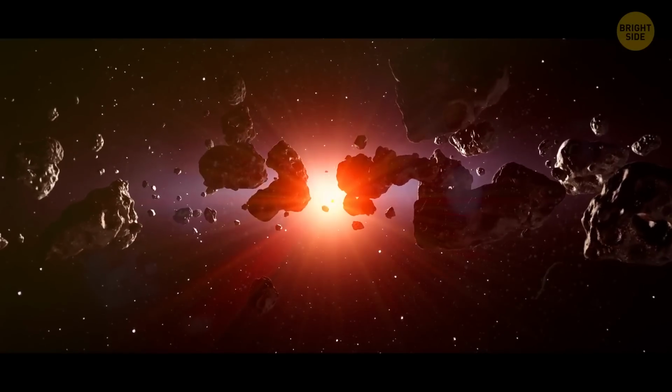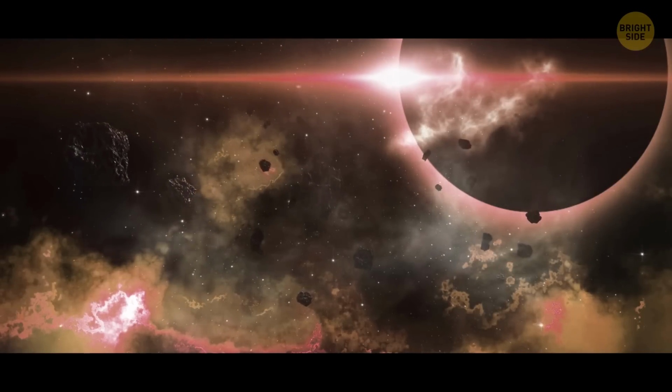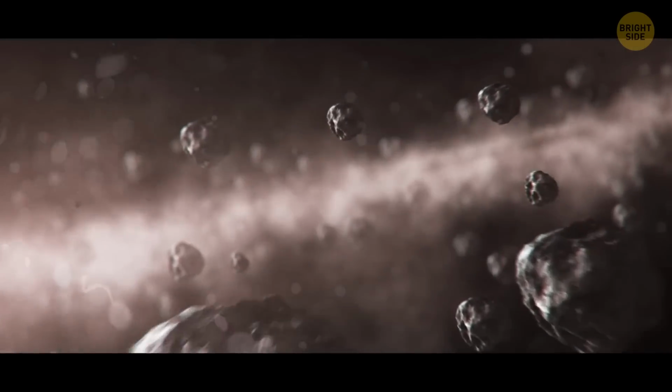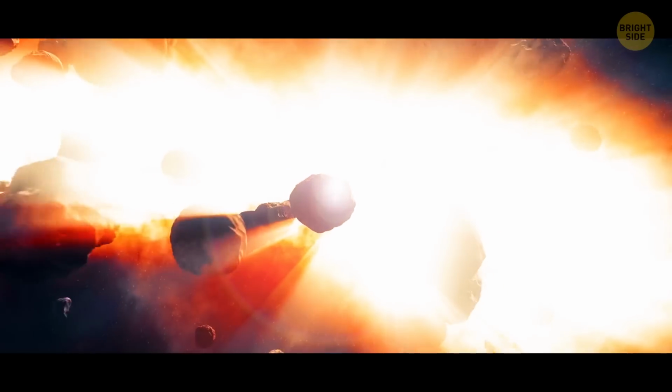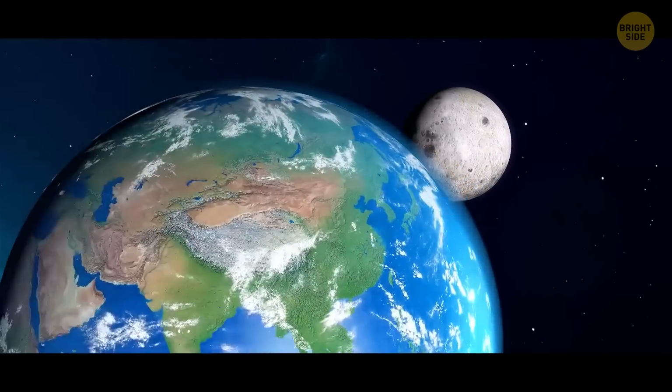But that debris didn't go flying endlessly into the cosmic void. No, something crucial happened. All those solid chunks gathered into a cloud. Gravity squished it together, pressing more and more. And in the end, our moon was born.